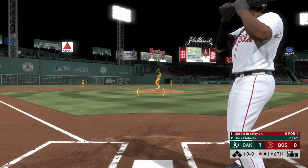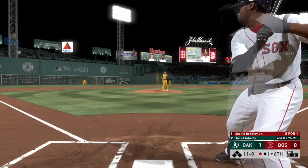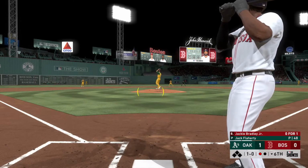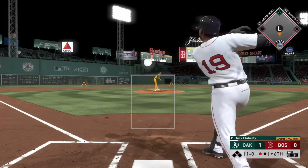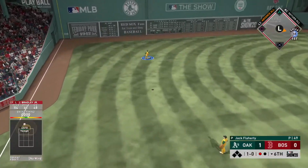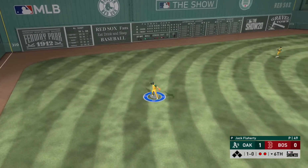So here now is Jackie Bradley. He's 0 for 1 after grounding out in his only trip to the plate so far. And no swing, apparently, ball 1. Skied in the air to straightaway left. Under it is Ozuna, and there are 2 gone now.